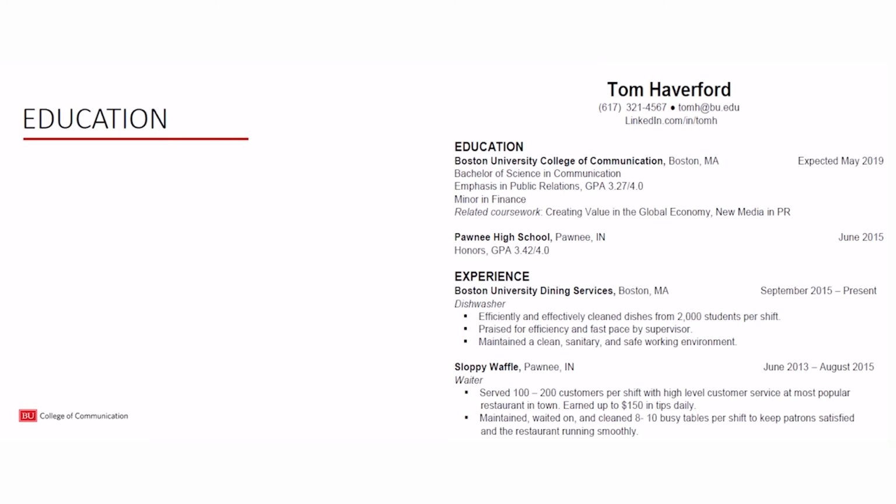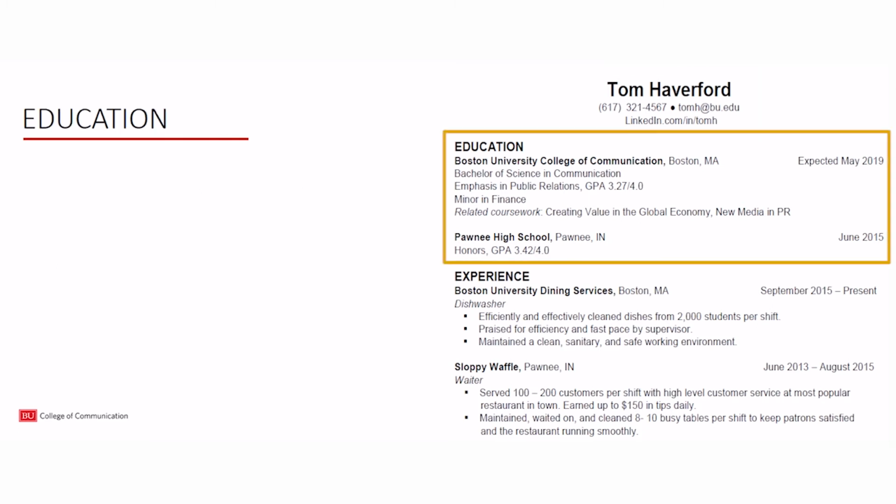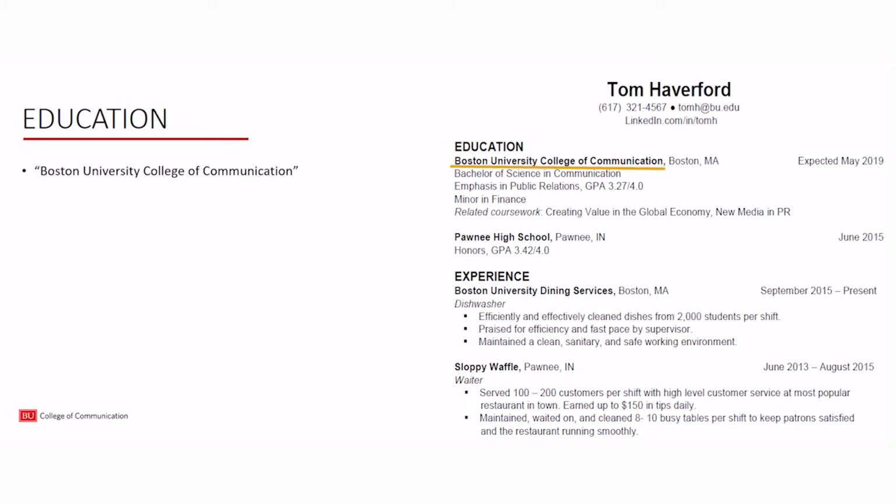For your education section, you're getting a degree from Boston University College of Communication, not just Boston University. It's all one phrase, no comma, and it's communication, not communications with an S at the end. Make sure you have the correct degree. Most everyone in COM is a Bachelor of Science, unless it's a Bachelor of Arts in Cinema and Media Studies.